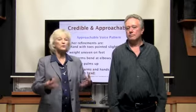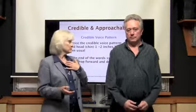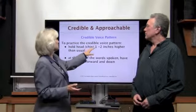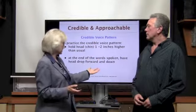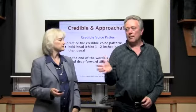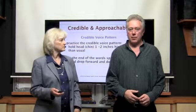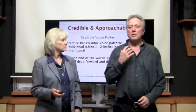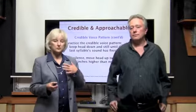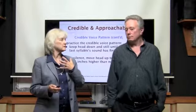Again, there's much more rhythm in the body when you're doing approachable. Credible voice pattern has you holding the head a little bit higher so that you can finish the words with the head coming down. It also tends to end the breathing sequence. When the head comes down, it tends to stop the breathing. It's easier to stop it, so it tends to send a credible message. And again, the head's going to stay down until the last syllable is finished, and then it will come back in the silence.